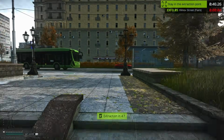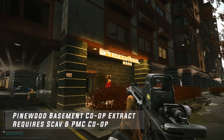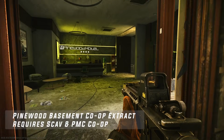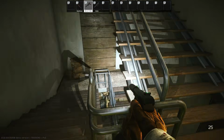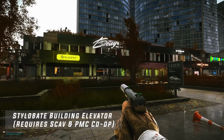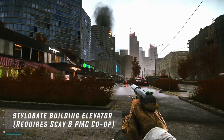Pinewood Basement Co-op Extract, which requires cooperation with a PMC and a scav. The Stylobate building elevator, which is just inside this building here, near the shopping mall.